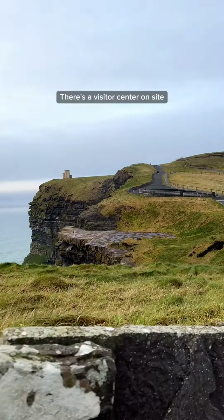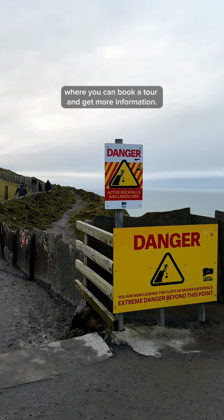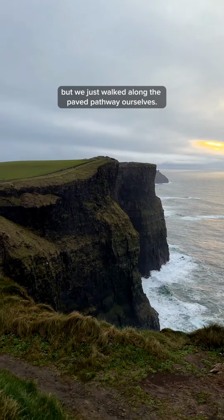Truly magical. There's a visitor center on site where you can book a tour and get more information. There's also a cafe, but we just walked along the paved pathway ourselves.